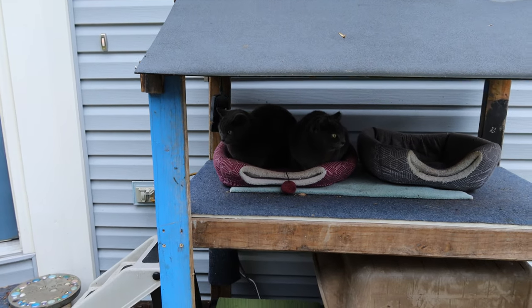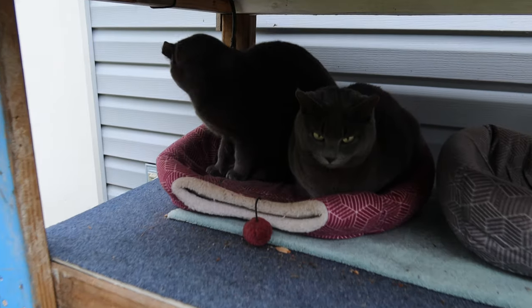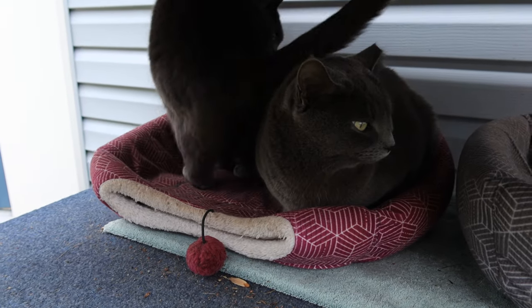These guys are all doing good this morning. I left them a little dry chow in the garage overnight. So they're not starving, even though Mom didn't get up at 5:30 today. There's Tux.